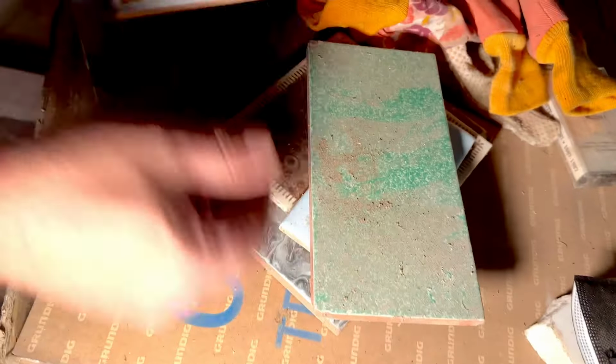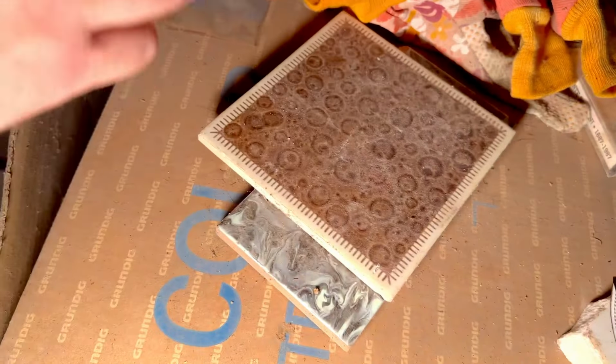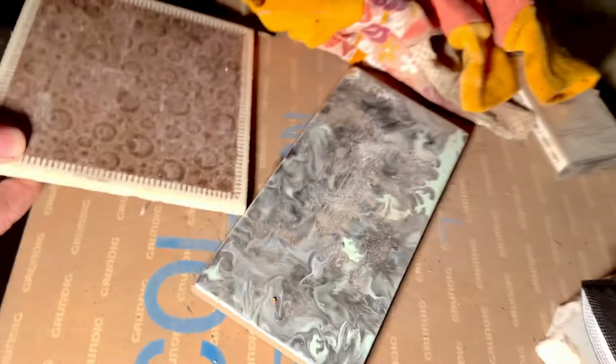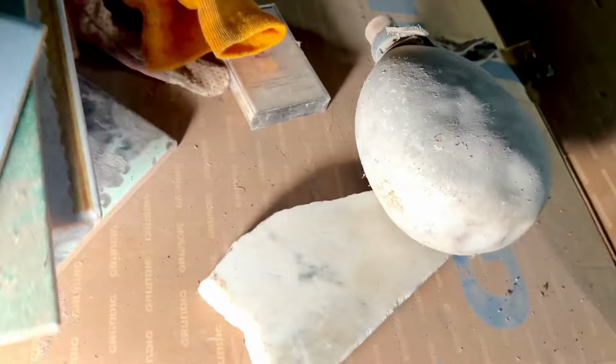So where these were used, I have no idea. Like this one, there was only one of that I could see. Looks like fossils or something. Yeah, it really does. There's a piece of marble here under my mask.